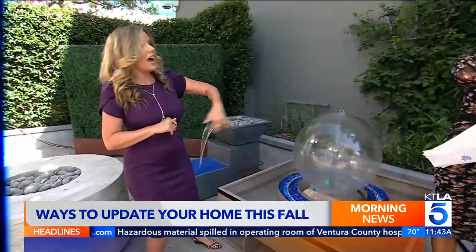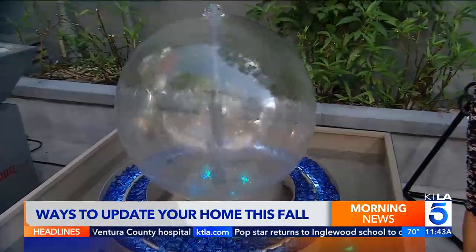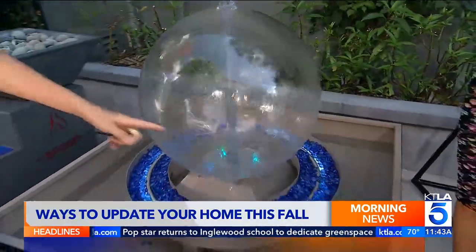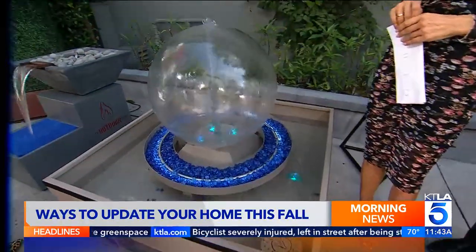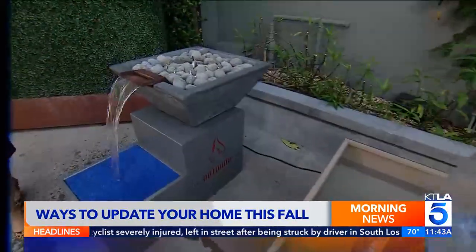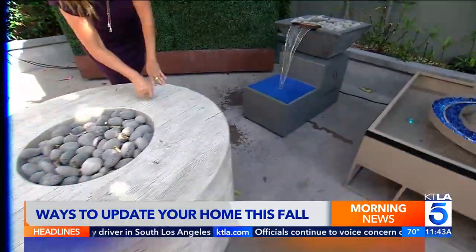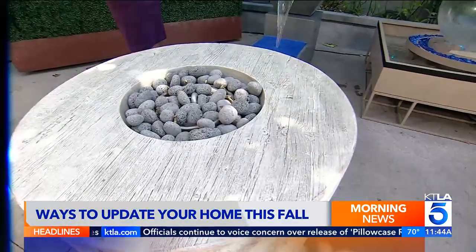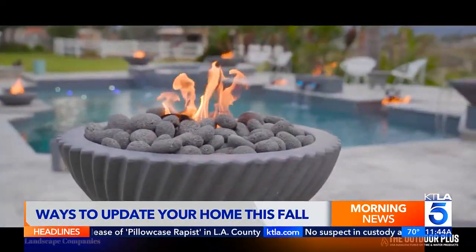So I have out here items from the Outdoor Plus. All right, so this is called the Atlas, as you can see here. This is really a statement piece for a business. We don't have the fire on here, but as you can see, it's a combo water fire feature. Right here, this is the Maya. This is one of my personal favorites. We've got the Sequoia here. This is made to look like real wood, but it's concrete. We got some great footage of these in action. But this is all made in the USA, right here in Ontario, California.